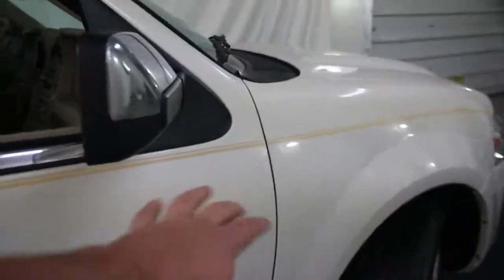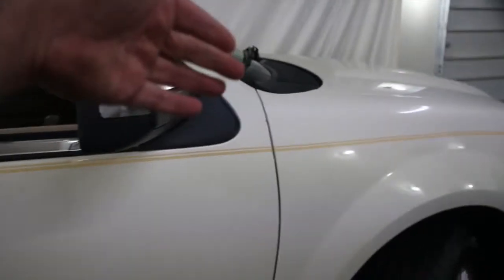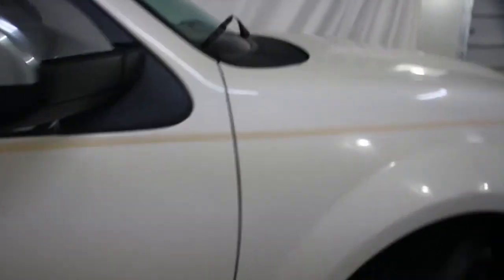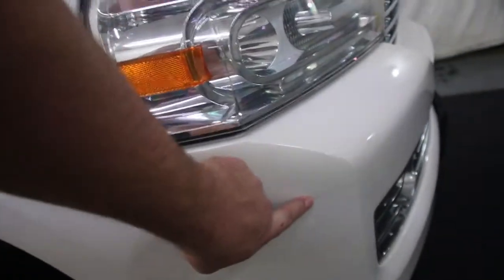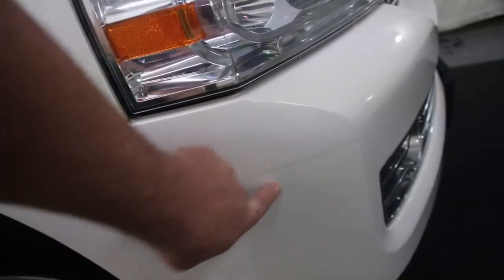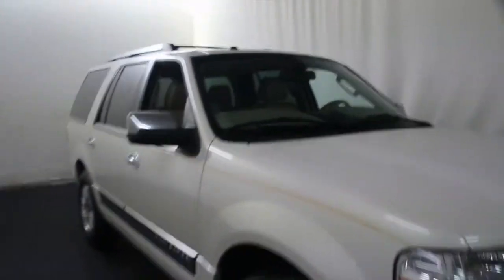And just so you could see here, it's hard to tell because there's so much white in this room. This is not a flat white. It's got a little bit of a pearl cream type action to it, so it's real classy looking. A little bit of a, it's not even a scratch, it's a scuff. This would probably buff off just a little bit right there. But this side is in excellent, excellent shape.